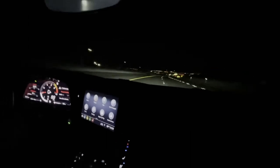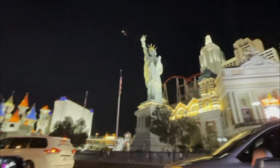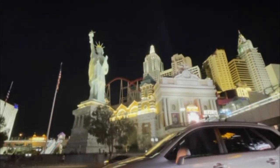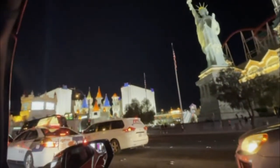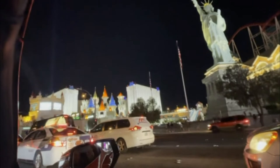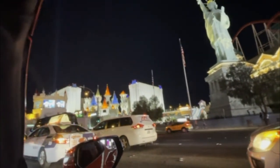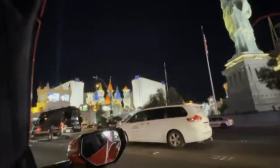Guys, check it out. Beautiful Las Vegas. It's Las Vegas and New York City put together. And what is that right there? Excalibur or something like that? Oh, yeah, you're right. Excalibur. That looks nice. We stayed there one time. So luxurious, man. It's top notch. Really good.